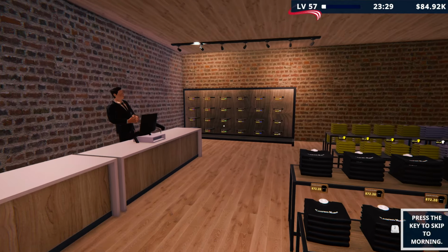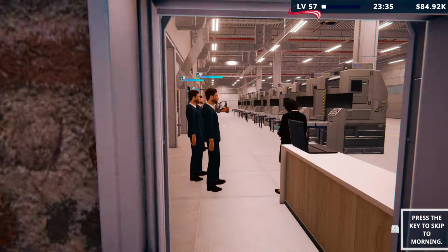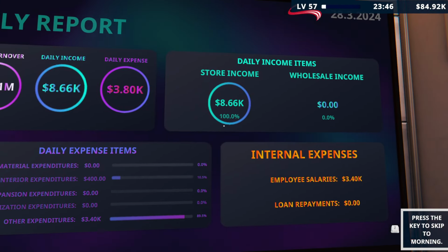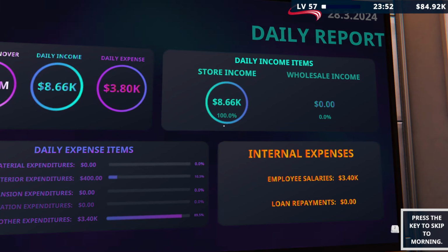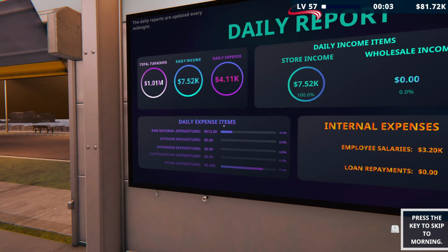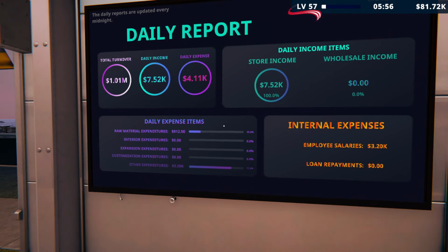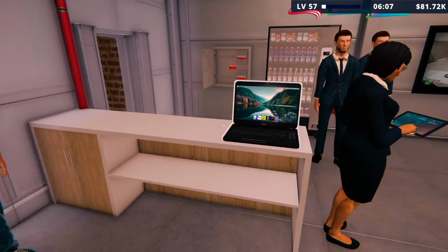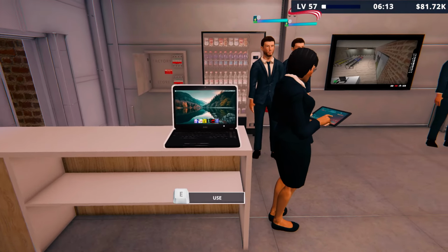So let's skip ahead to the morning again. Actually, let's see how we're doing today. How did we do yesterday on money? 8,660. How about today? Can we beat $8,660? Where were we? Nope, 7,520. Not good enough. We're slacking, guys. Come on. We got to do better than that. It's not your fault at all. I mean, you can only do what the customers are doing.